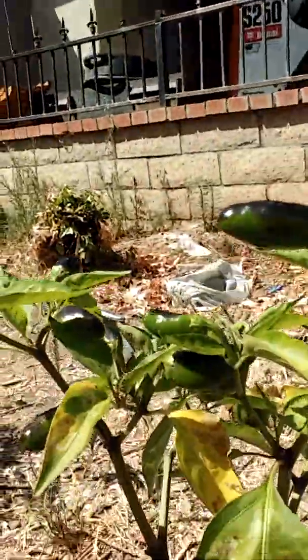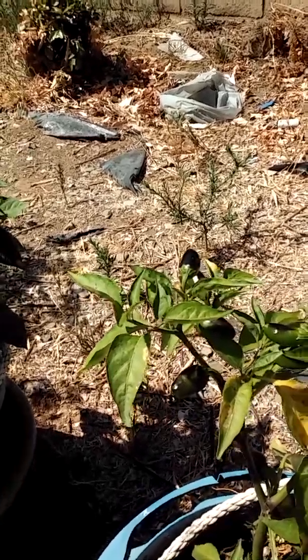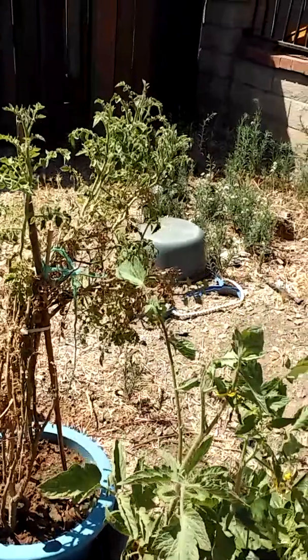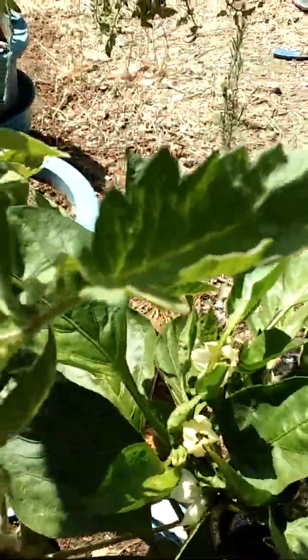Here's an example of a jalapeno. It has about 30 of them on this little small tree. So each stage that the plant harvests, it's pretty much ready to give more and more fruits or vegetables. That's what's really important too, to expect what you're going to look for. And here's the last one, an example of a bell pepper.